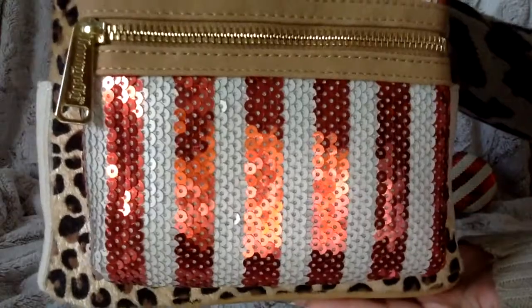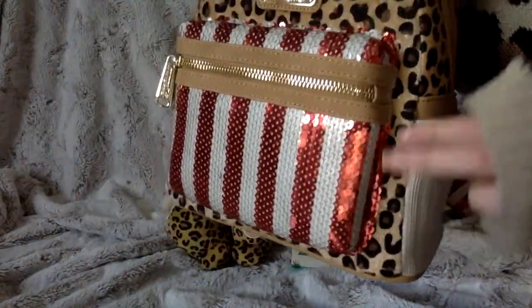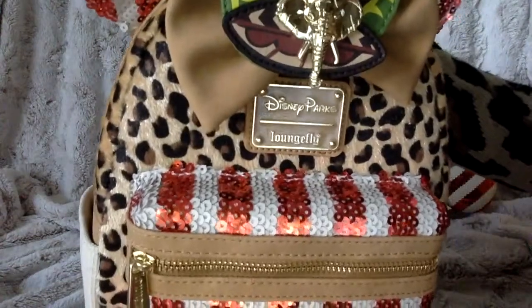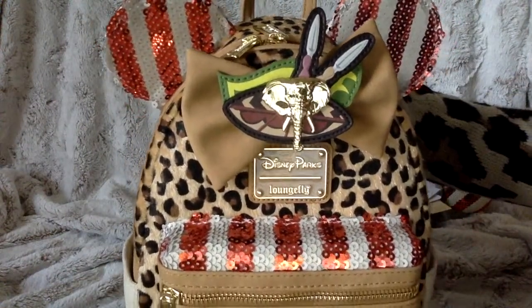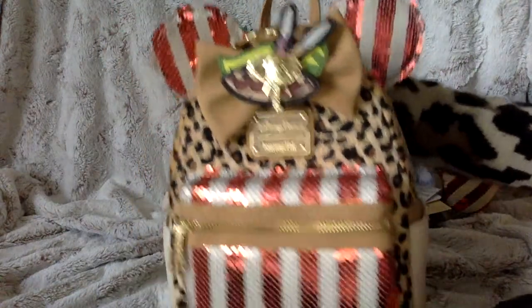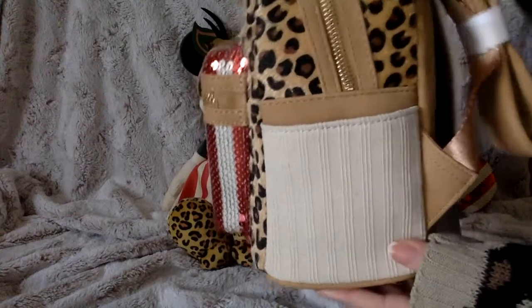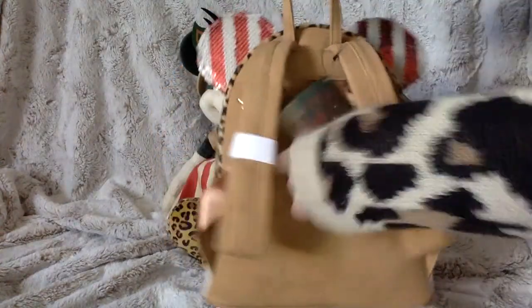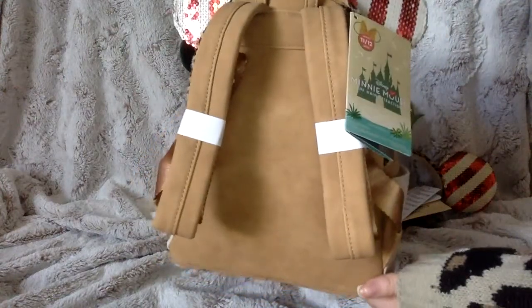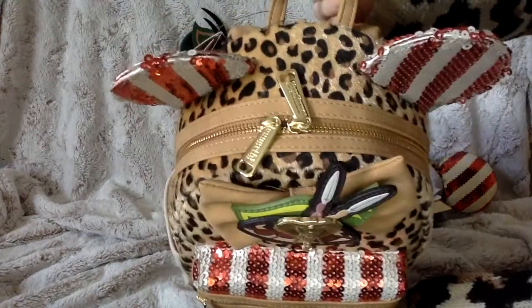The sequins and the animal print, and this is like a fuzzy material print, which I love. Loungefly logo, that elephant just hanging about, ears, and we do have side pockets. And I love the material. And here we have the back with the tag. And it is a suede. So we have so many different materials going on for this backpack. Zipper pull is gold.